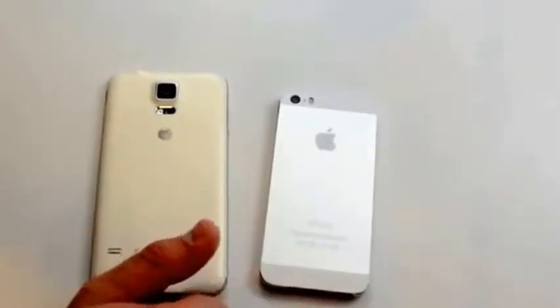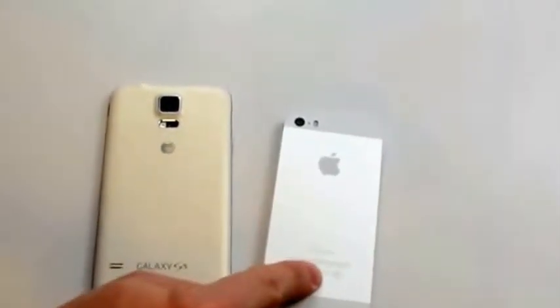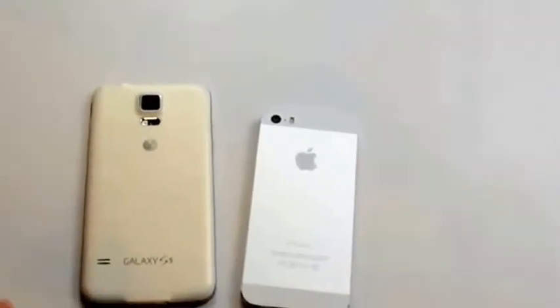The Galaxy S5 retails for $199 on a 2-year contract, and the same for the iPhone 5S. But right now we're seeing a deal where you can get the iPhone 5S for $99, and there are a few deals for the Galaxy S5 for $99 on Verizon right now. So you can find some deals on both of these. So don't let price be the biggest determining factor.